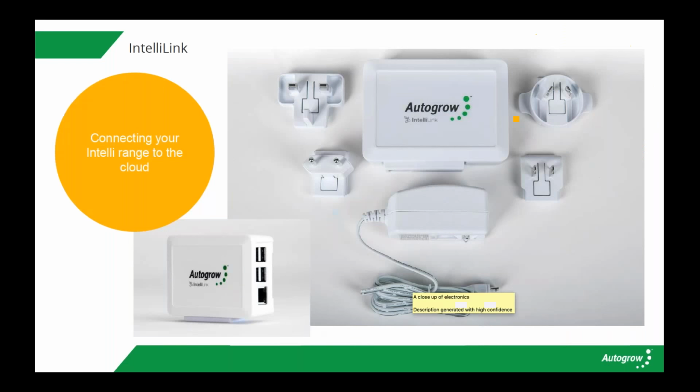So this is our newest product, and this is a big deal about the webinar today, is that we're releasing our Intelli Grow and our Intelli Link. What the Intelli Link does is it replaces the PC requirement that's been around for the last 10 years with these controllers, where you used to have a PC connected that had to remain online 24/7 so that you could set up really bulky remote access. The Intelli Link replaces that.